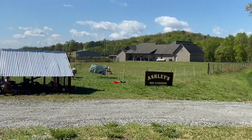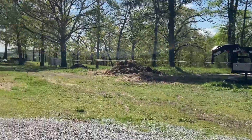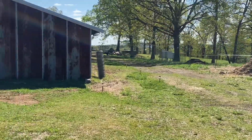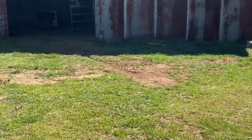Okay, chickens are moved, but they're not fed, and the barred rock chicks get to have a big day today. So back to work I go, and I need to water everybody and check everybody's minerals.